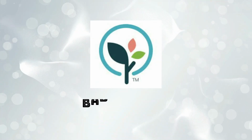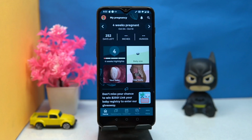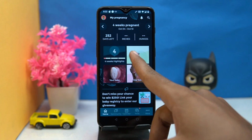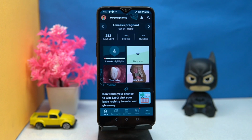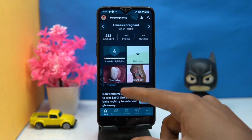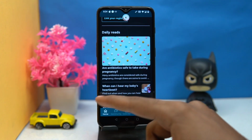Third one is Baby Center. The layout is good. Needed information is on the top. You can see the baby size, your baby, and also you can see your body according to the days. You can read the articles that may helpful for you.